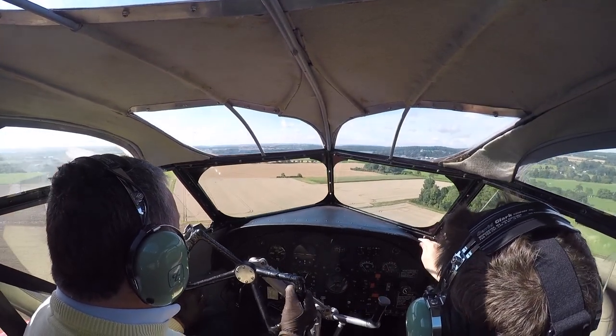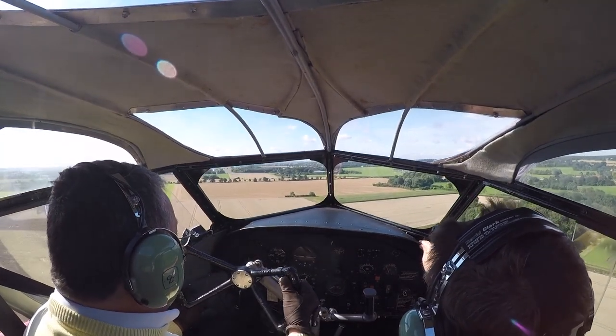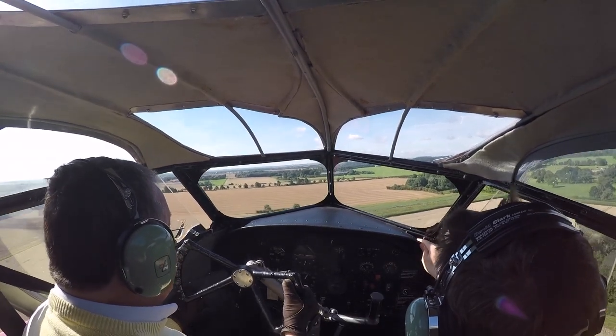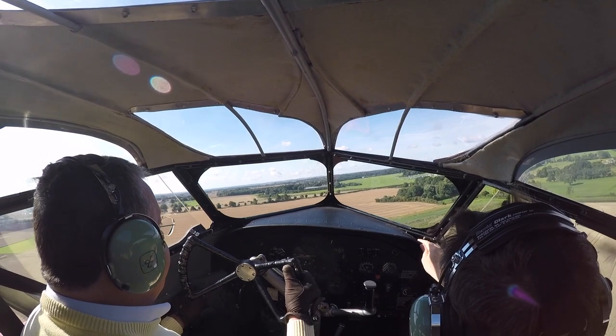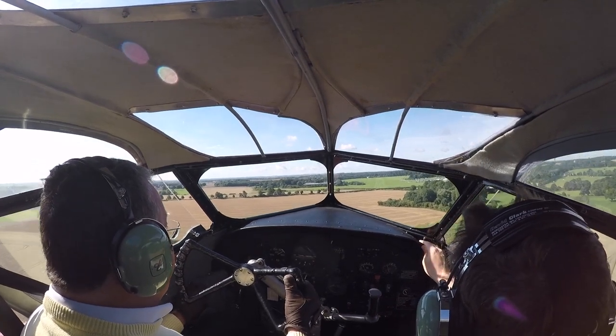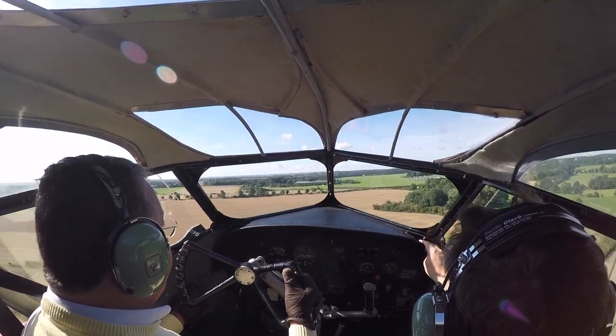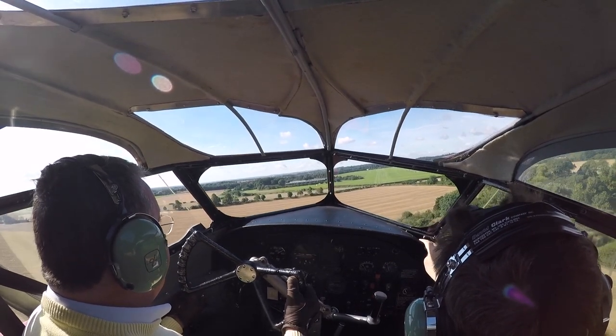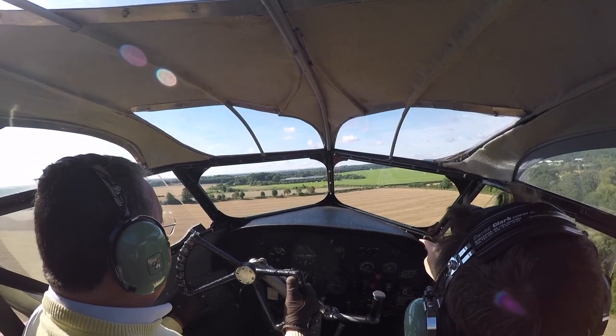Once you've heaved on it and got the flap engaged, you get a significant pitch up moment from flap extended. So the technique tends to be get the speed right, get the ball in the middle, wings level, at the same time push forward on the stick to push the nose down, and then retrim. And once it's retrimmed with a bit of power, you're fine.